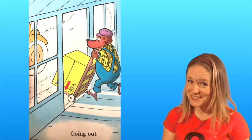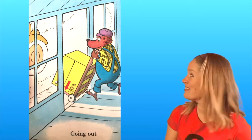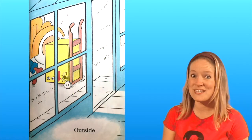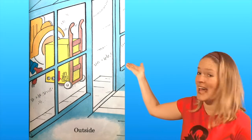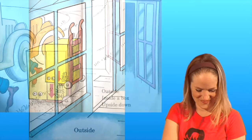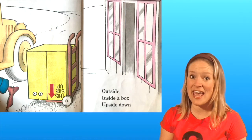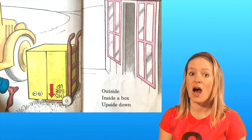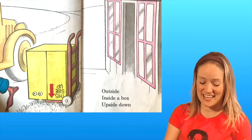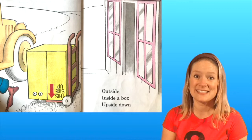Going out. He's going outside, inside the box. Outside. Outside, inside a box. Upside down. Outside, inside a box, upside down.